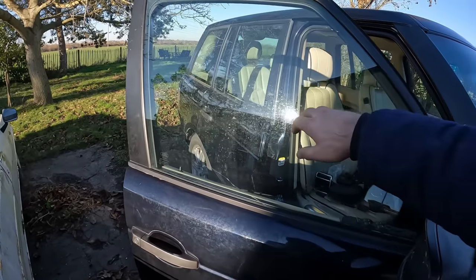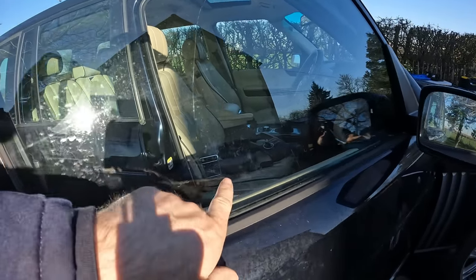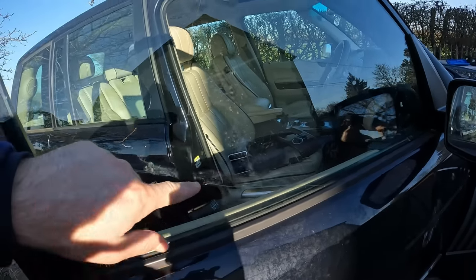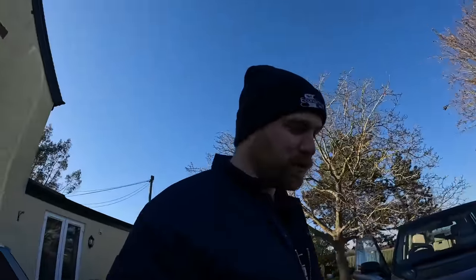Okay, so it's this driver's window that I'd like to see to next. Now, as you can see there, this was probably as a result of the crash, I imagine, but there's a crack. It runs up there, all the way up the top there. Now, the thing with this glass is, you should be able to see it there. This glass is laminated. And that means, obviously, because it's me, this is going to be more expensive than normal.